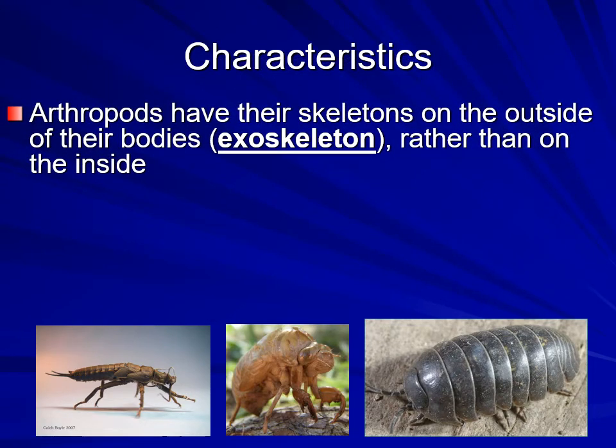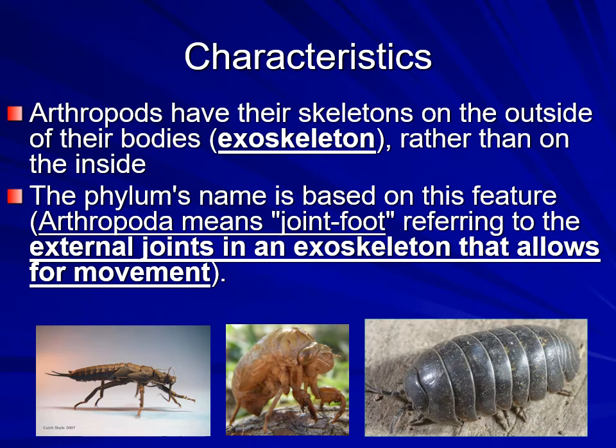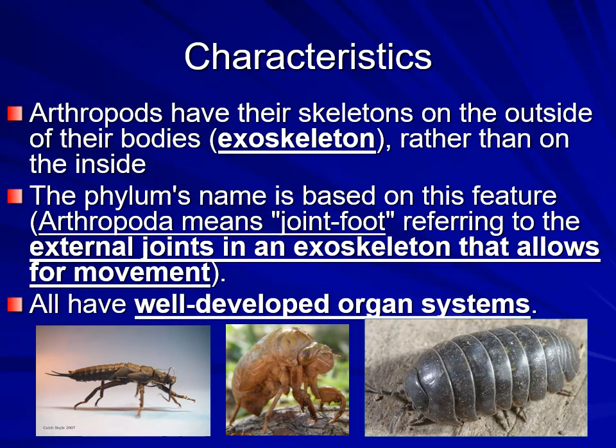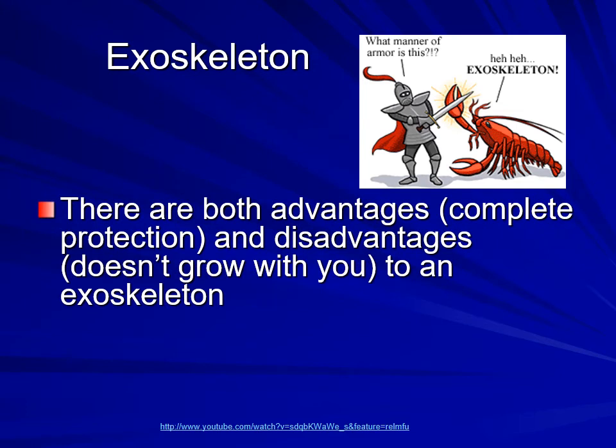Again, the characteristics are that they have an exoskeleton. It's another one of the main characteristics, which I've already mentioned. But in addition to having an exoskeleton with external joints that allow for movement, and their well-developed organ systems, of course, there is an advantage to having an exoskeleton, and there are disadvantages. Basically, an exoskeleton, because it covers the outside of your body, provides you with complete protection. And that's pretty good, all right? And it makes them pretty successful.